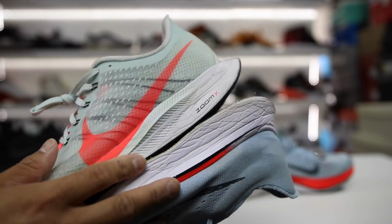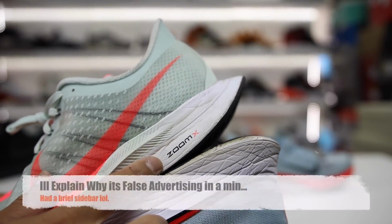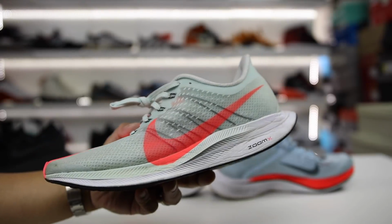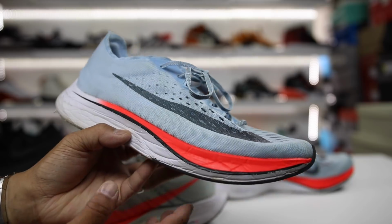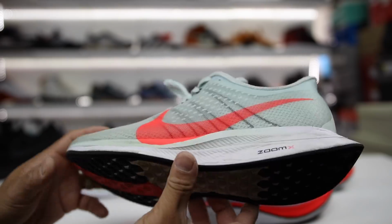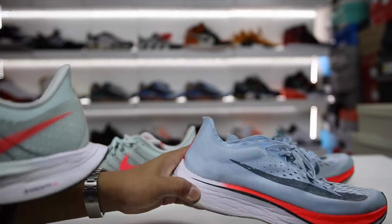So right off the bat, the primary difference between these two shoes right here is, unfortunately, the false advertising on the Turbos versus the 4%. $180 for the Turbo, $250 for the Vaporfly. These are supposed to be racing shoes only, so game day performance, long distance running, and so on. This is supposed to be like your everyday running shoe that would lead you up to the big dance to be able to actually wear these for the race.